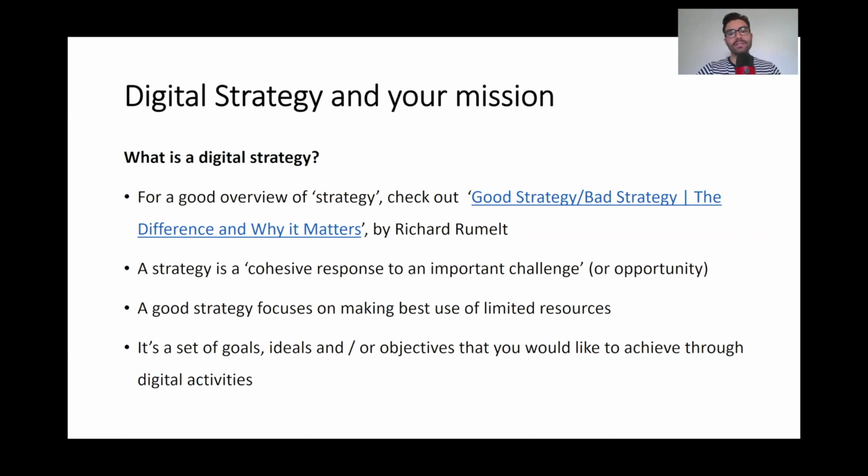As you're going to see when we get to the digital culture compass, there's loads of different activity areas that have some form of digital within them, and you can't necessarily do them all, but what you can do is be strategic and focused about the different types of digital tools or platforms or activities that you do to make sure that you're achieving what your museum is setting out to do. And we'll talk a little bit about that in a sec.